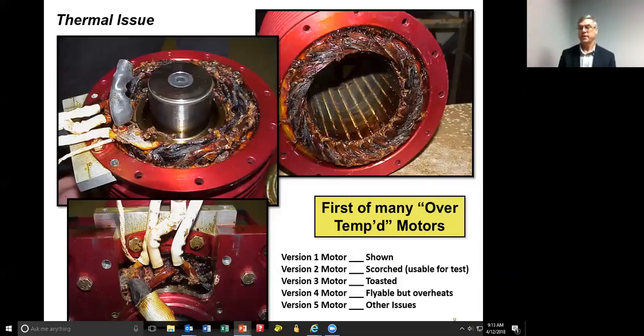We went through many attempts. This is the version 1 motor that we have shown. In our full power testing, this is what that motor looked like at about 1 minute in of full power. So we scorched that one. We turned it into charcoal pretty quickly. A lot of lessons learned in this. And we went on to different versions of the motor.